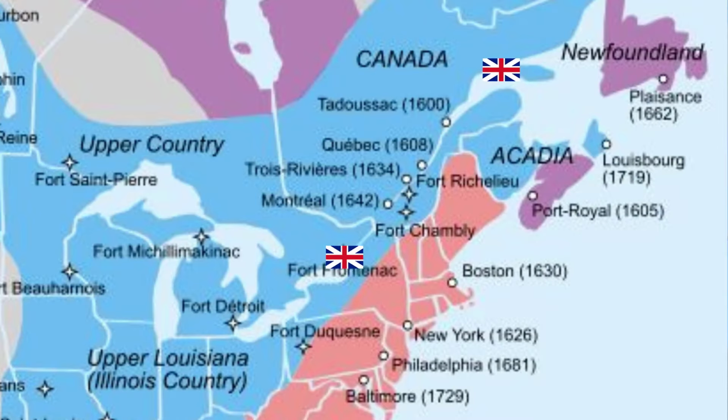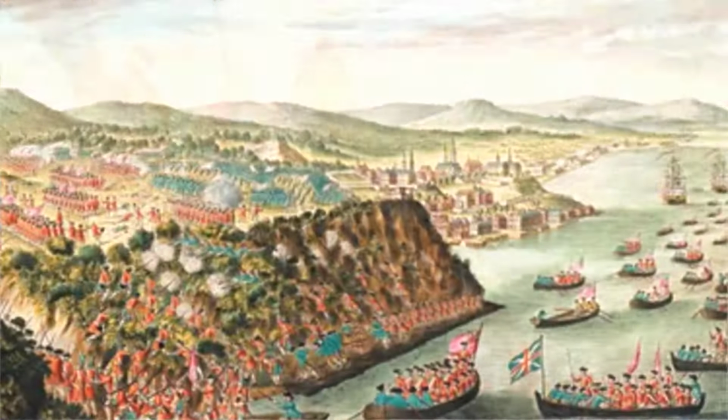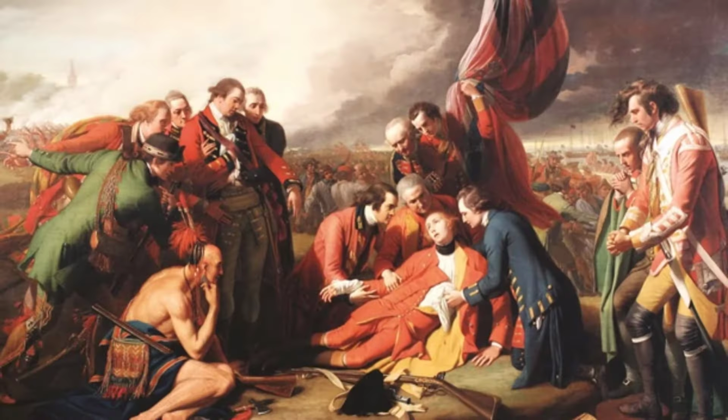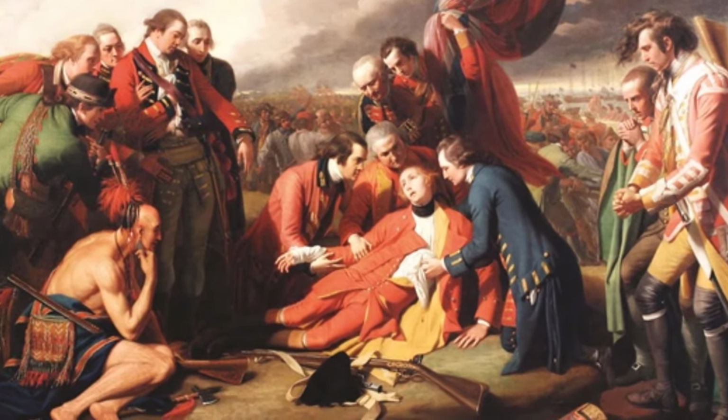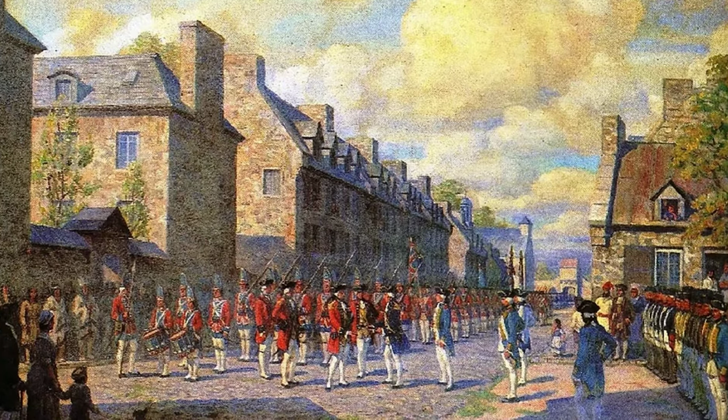On September 13, 1759, the British troops under General James Wolfe climbed the cliffs overlooking the city of Quebec and defeated the French on the Plains of Abraham. During the battle, both the British commander and the French commander were mortally wounded and killed. Then in September of 1760, the British captured Montreal, and now the French had lost their last stronghold in Canada.